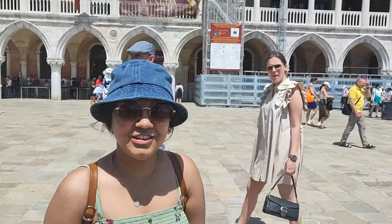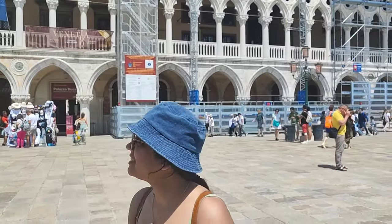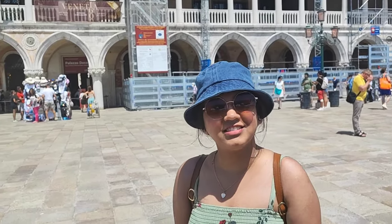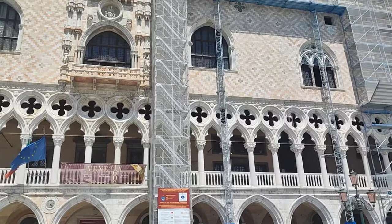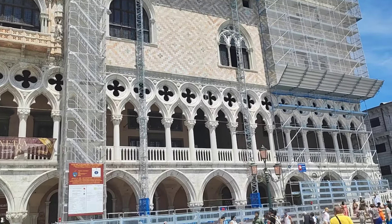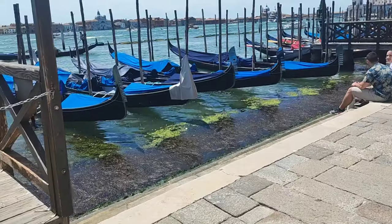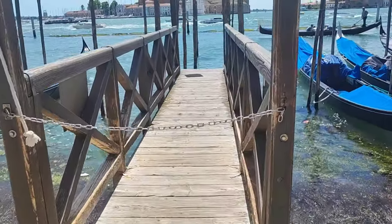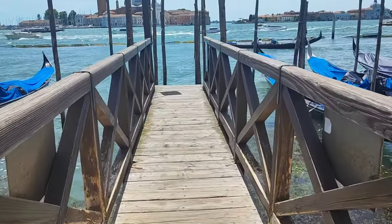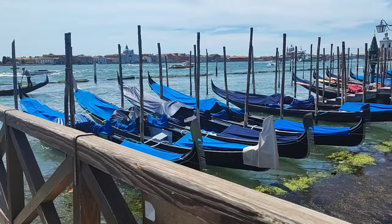Historical place called Doge Palace or maybe Ducal Palace, and it has a very Gothic Renaissance style architecture. Yeah, so we can see the construction on both sides. The gondolas are parked here, so we can see the bridge accessing the gondola is still made of wood, and it is very traditionally maintained.